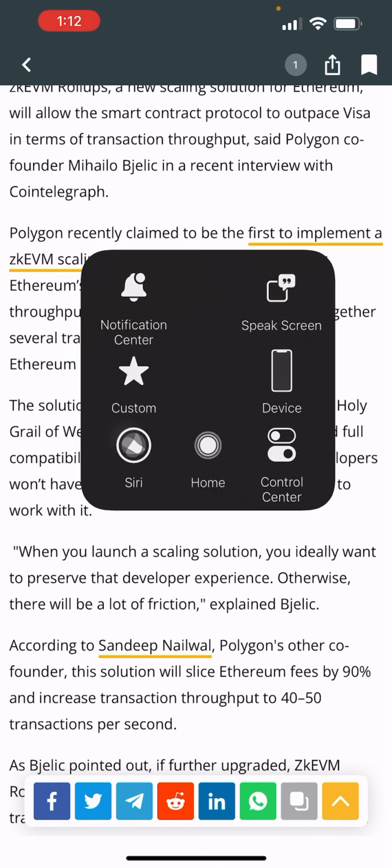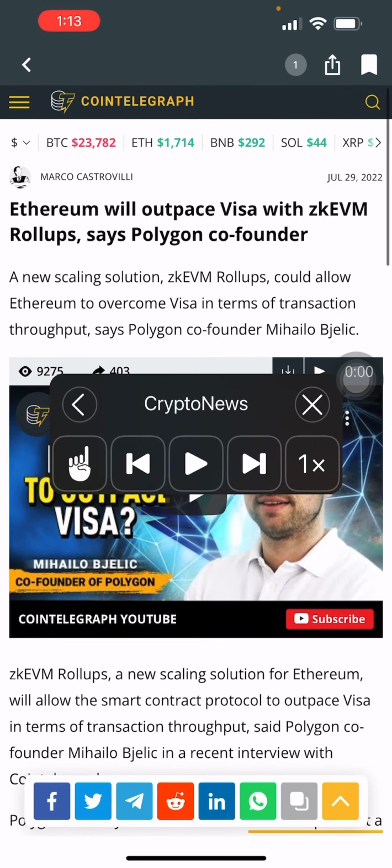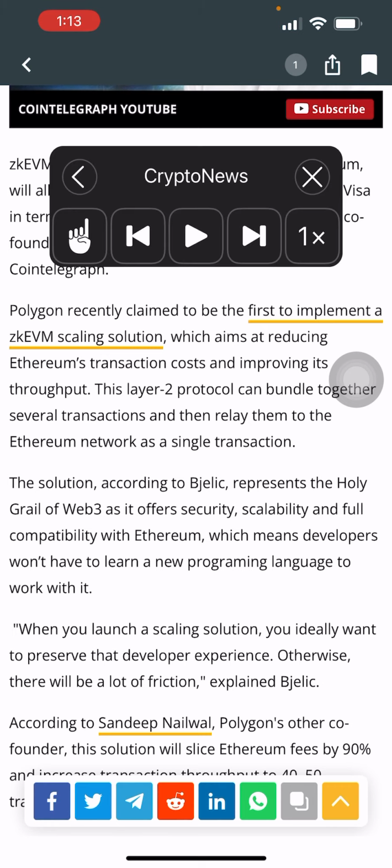I go with speak screen, and it will speak the screen. BDC $23,782. ETH $1,700. So this starts reading the screen all the way from the top, and at the top you see it's reading the different values of the coins. So that's actually very good too. And I am on Cointelegraph right now, but it's super useful. So after you already activated the speak screen, it's this button at the top.